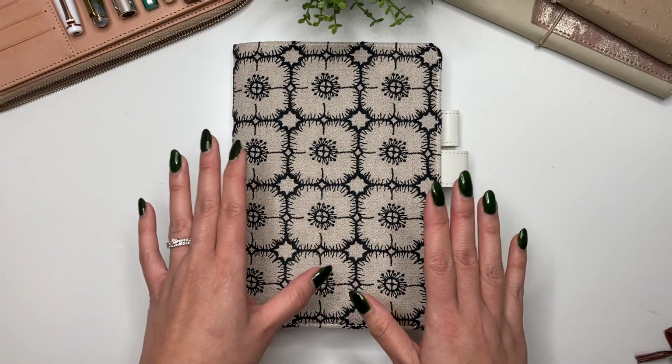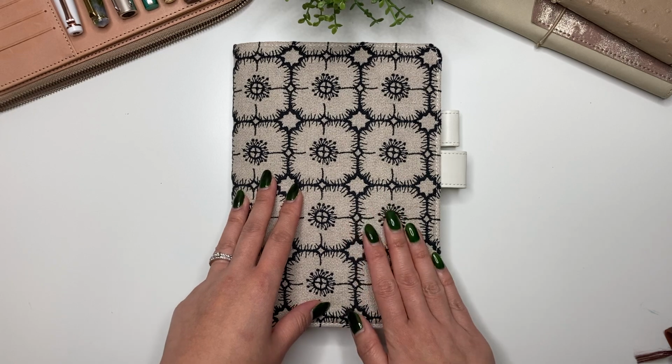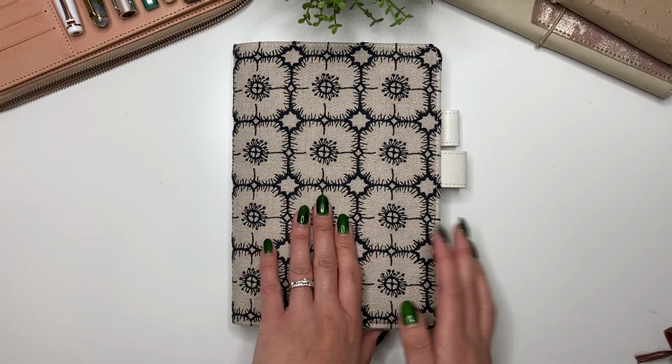So firstly, this cover is from Hobonichi. It's the Mina Perhonen Anemone cover, and I'm not sure if Hobonichi are still selling it, or if this was a limited edition. I bought this from Fidem Pens in Canada, and they are completely sold out.